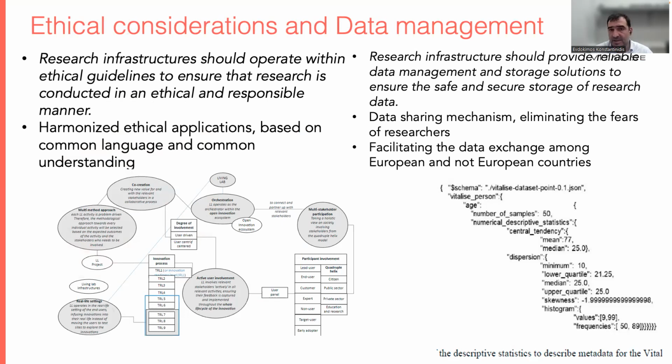to use a common language for ethical applications, but also using common data sharing mechanisms, or even common metadata, in order to make sure that their data are at least findable and accessible.